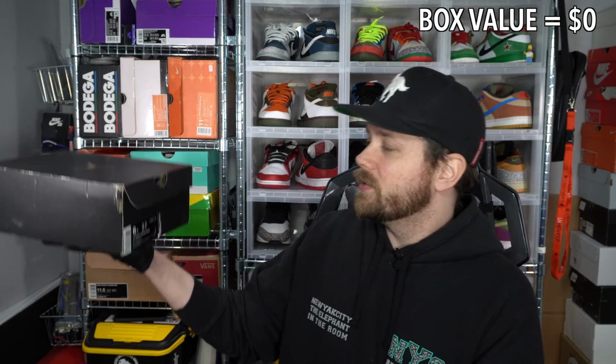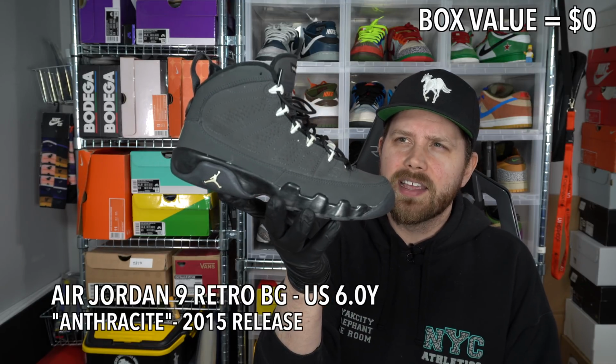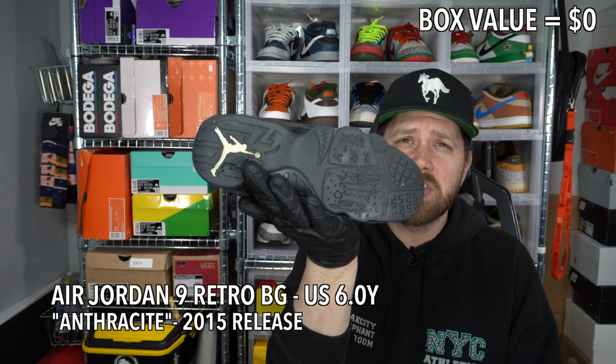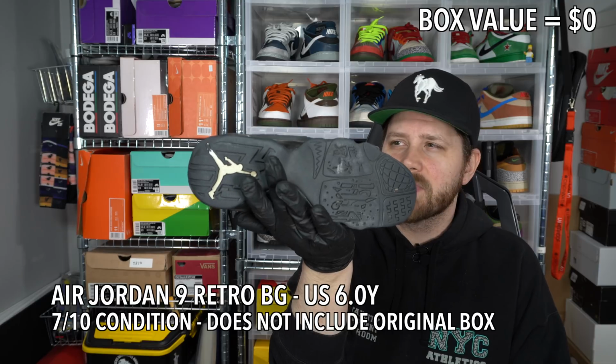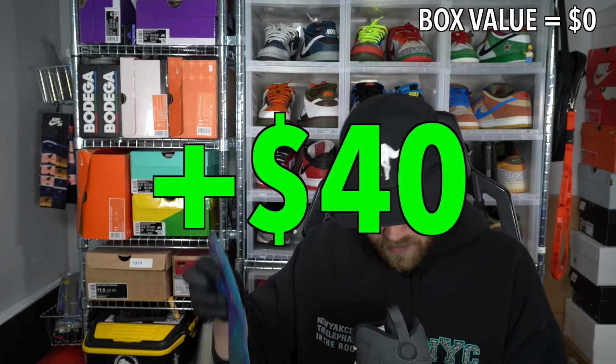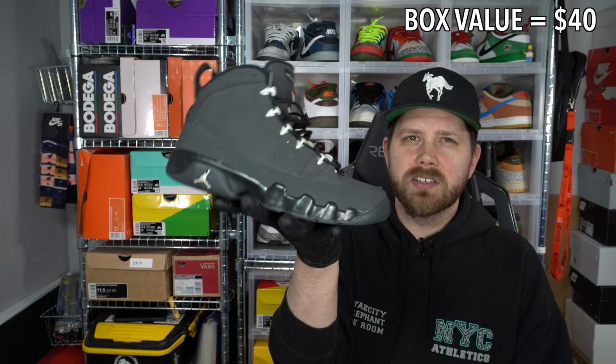First pair. 6 Youth Jordan 11 Retro Low BG. No, it's not. This is a replacement box on a size 6 Youth. These are the Anthracite Jordan 9s. They are a 6 Youth. It's a youth pair. I mean, they're in good shape, but most kids' shoes are usually close to dead stock anyway. They have replacement insoles, though, on top of the regular insole. So that's gross. There is a normal Jordan insole here. There's your first shoe out. 6 Youth. Jordan 9 Anthracite.